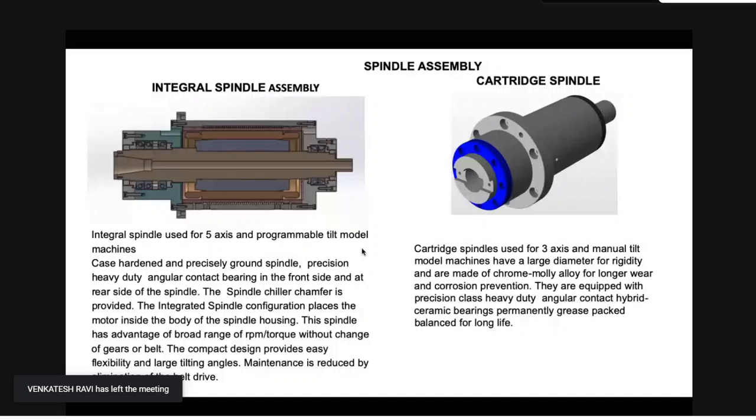And we have two types of spindle assembly. One is the integral and the other one is the cartridge spindle assembly. The integral spindle configuration places the motor inside the body of the spindle housing. The integral spindle is mostly used for part contour welding application model machines. The cartridge spindle is used for 3-axis, high force and high torque spindle model machines.